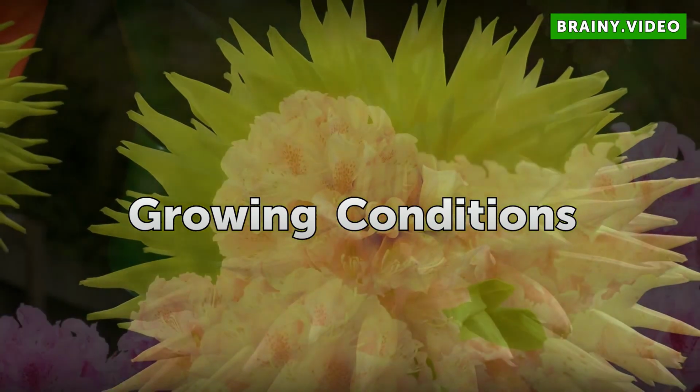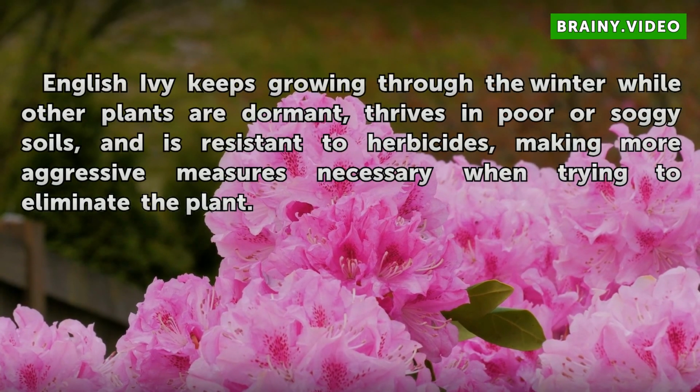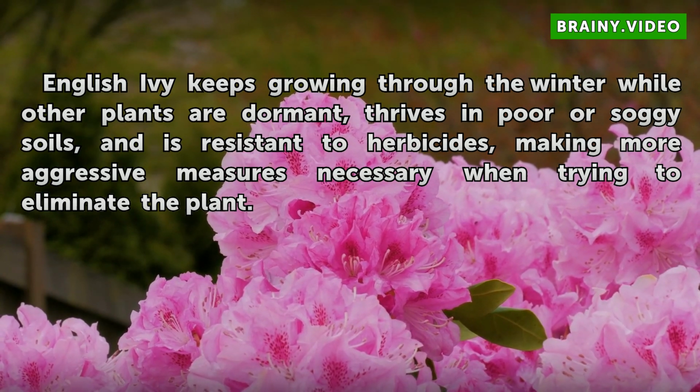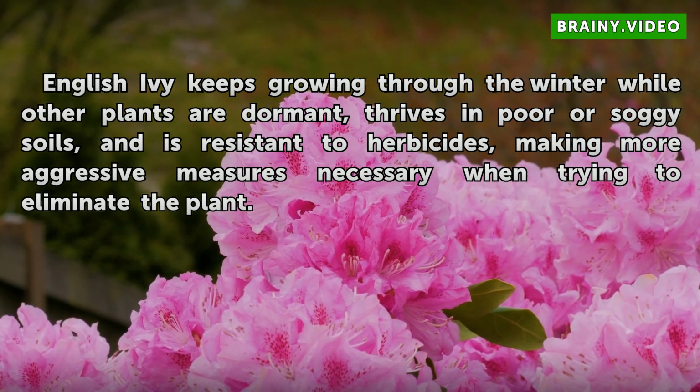Growing conditions. English ivy keeps growing through the winter while other plants are dormant, thrives in poor or soggy soils, and is resistant to herbicides, making more aggressive measures necessary when trying to eliminate the plant.